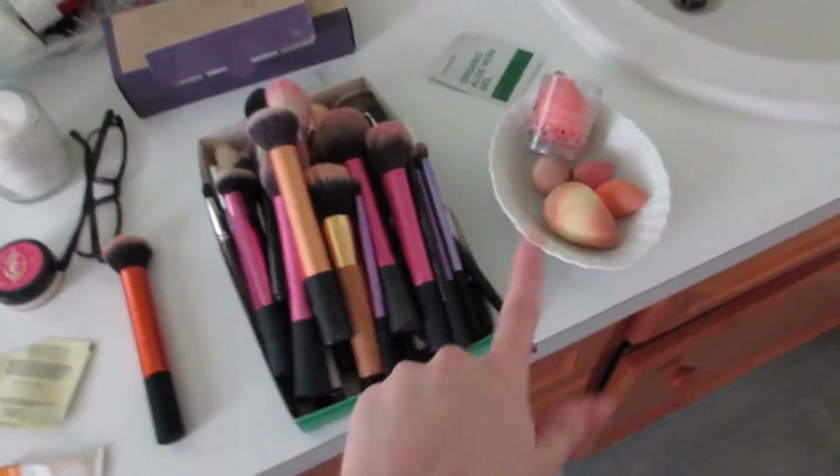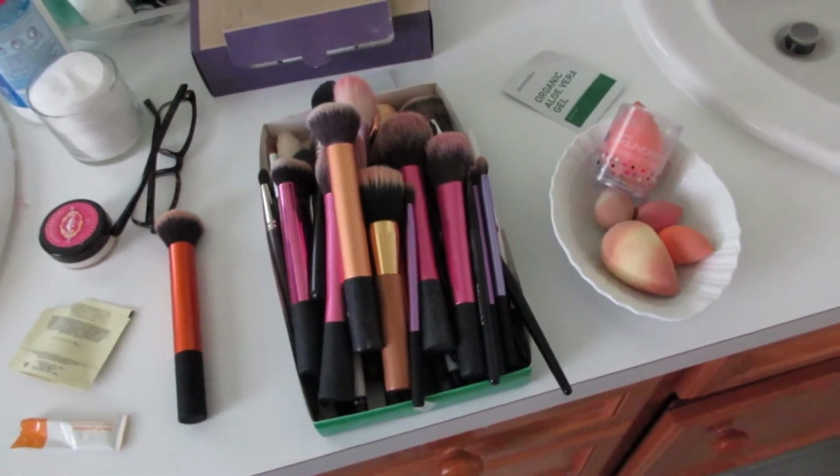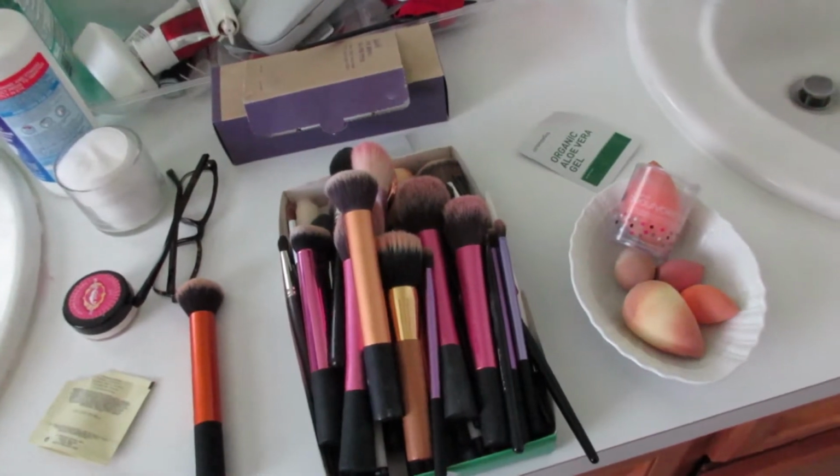And I'll show you guys my lunch downstairs, but it's just a standard day today. I have my brushes and sponges out to wash after work, and that's going to be my big-ish task for this evening. So I'll show you guys my lunch when I head downstairs.